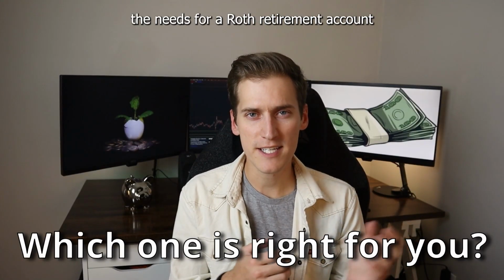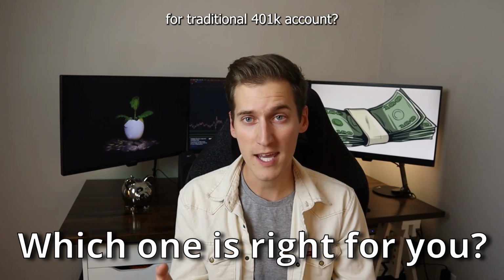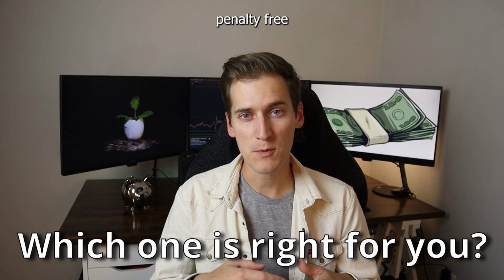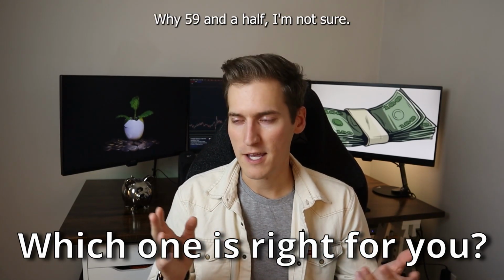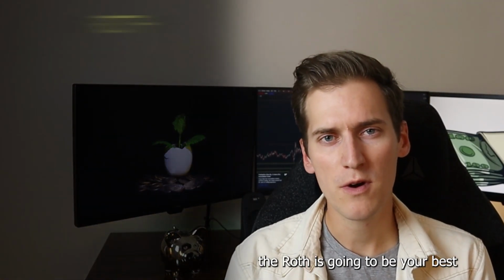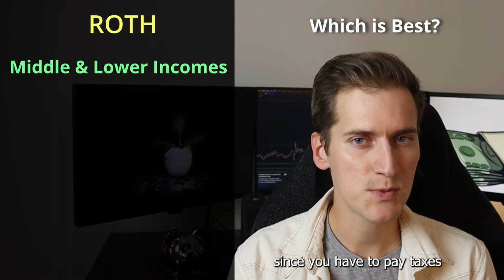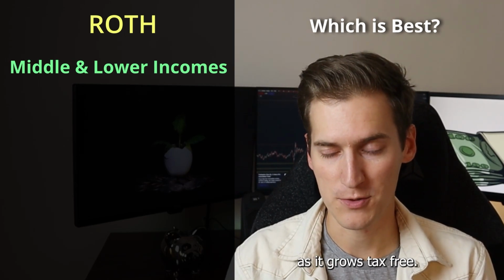So who best fits the needs for a Roth retirement account and who best fits the needs for a traditional 401k account? Both accounts, you can start withdrawing your retirement money penalty-free once you hit the magical age of 59 and a half. Why 59 and a half? I'm not sure. But anyway, the Roth is going to be your best bet for middle or lower income. Since you have to pay taxes when your income is lower, it will result in more money in your retirement account as it grows tax-free.